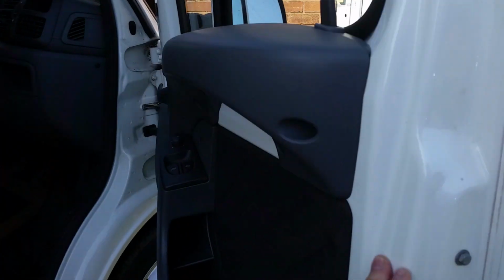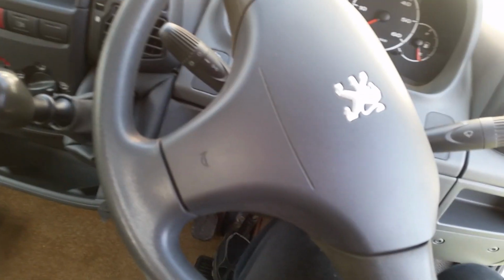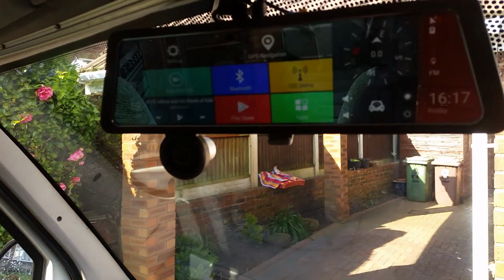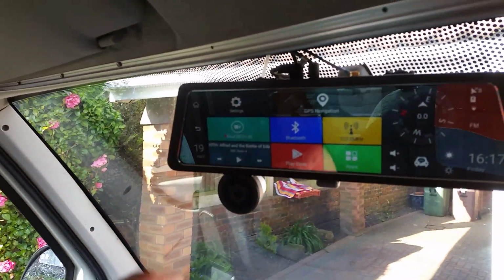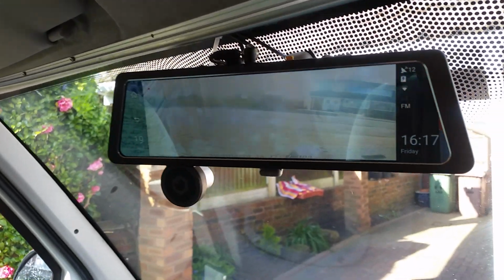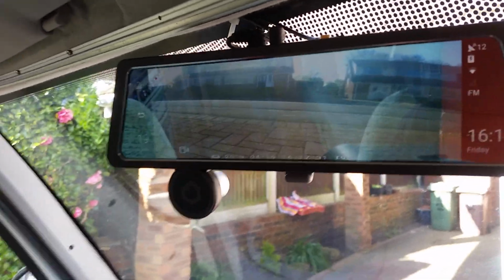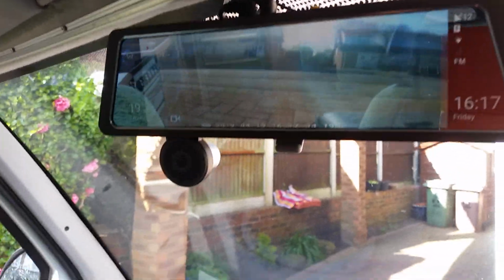Into the cab, sorry. There's electric mirrors and electric windows. There are 2 full sets of keys. Because there's no back window in this vehicle, this is an Android box, which I'll show the buyer in more detail, but basically it works as the rear view mirror. You get a bit of a reflection inside the vehicle only on the camera. You can't actually see it in real life.